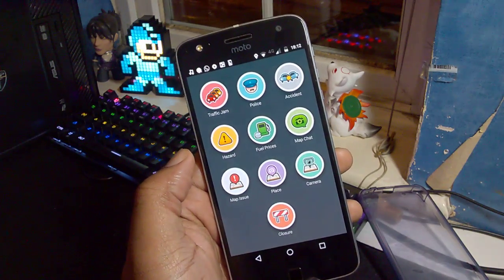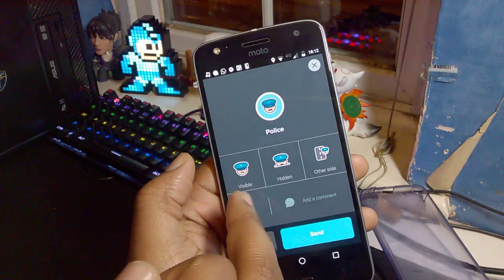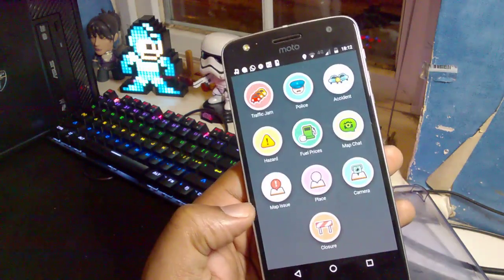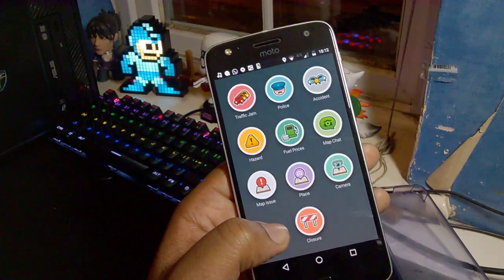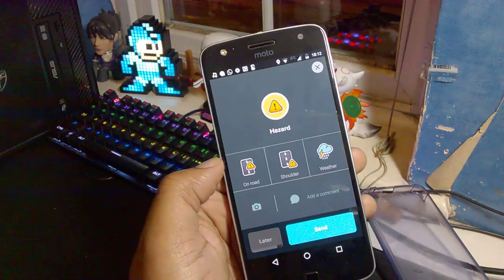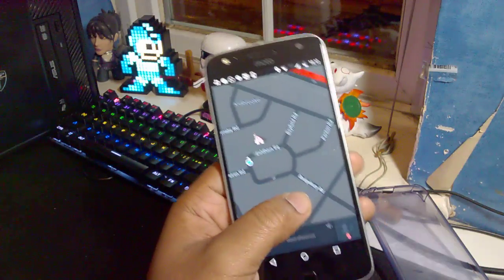Also, it's got this option to report. If you see police on the roads with speed cameras, you can go blam. Do you know what? There's police here. They're visible. They're hidden. They're on the other side of the road or whatever, and you can say, look, they're here and they're trying to video people and get speed cam. They're trying to do all that stuff, innit? Or if there's a hazard or something like that, you can put this on the road. So when you're driving by, people will put hazard. It's a community driven thing, fam.